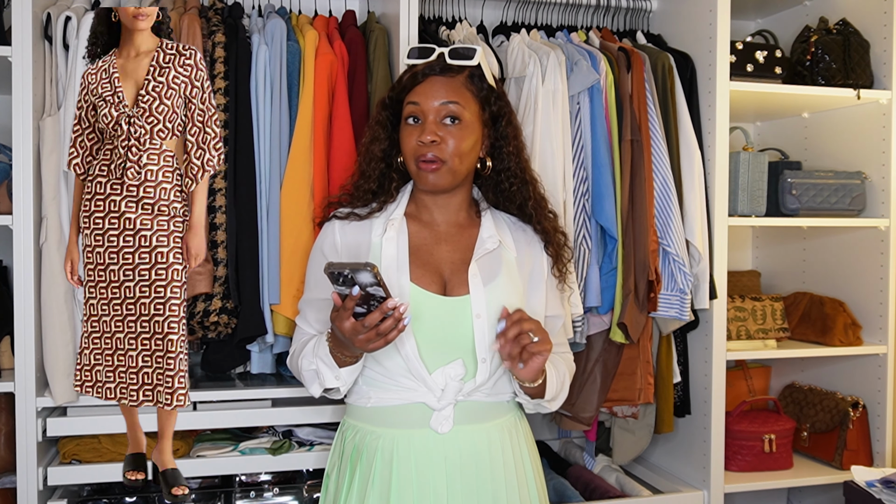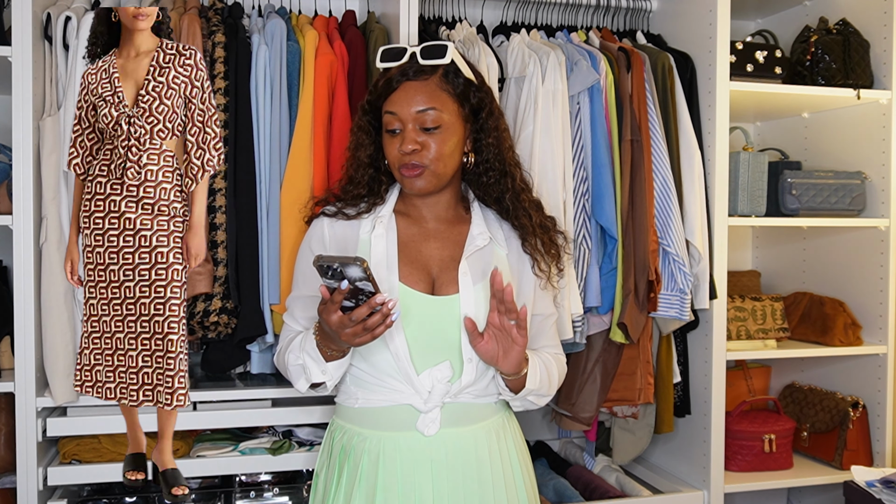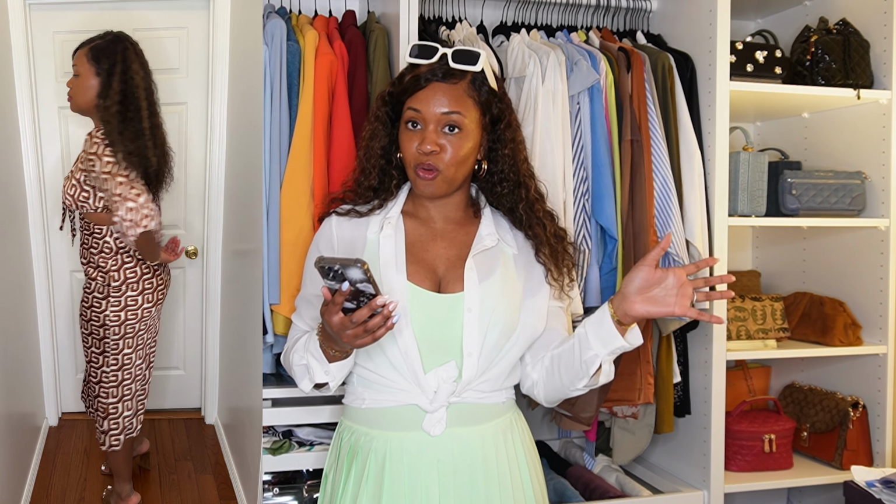The tie in the front is something that you can physically tie, so you can tighten it or loosen it depending on your bust or just your level of comfortability. The cutout is super cute. It has the kind of ruching elastic band at the bottom of the top and the back, so it gives you a little more space depending on, you know, just size in general.